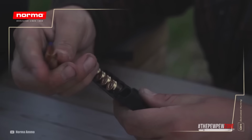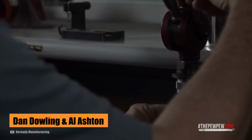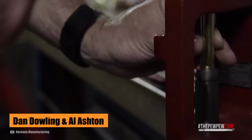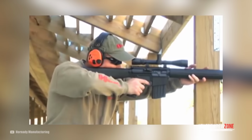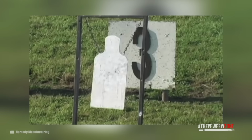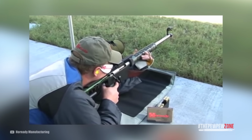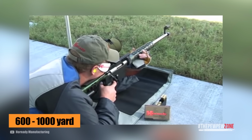Developed in 1999, it was the brainchild of Dan Dowling and Al Ashton, leading to Dasher as a mashup of both names. Both were bench rest shooters who wanted to squeeze ever more accuracy out of their guns. The result speaks for itself, having won numerous records in bench rest competitions at distances of 600 to 1,000 yards.